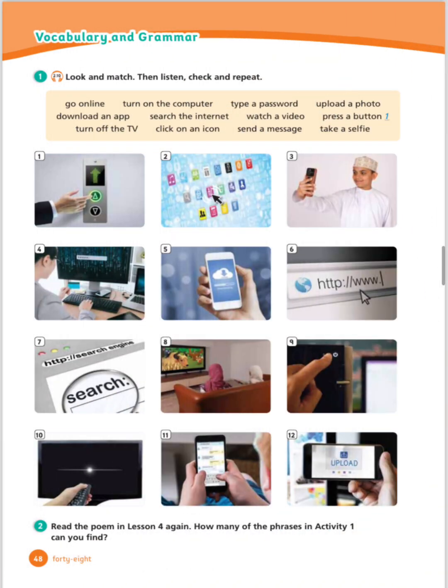Exercise number 2. Look and match. Then listen. Check and repeat. Let's see the answers. Number 1. Press a button. Number 2. Click on an icon. Number 3. Take a selfie. Number 4. Type a password. Number 5. Download an app.